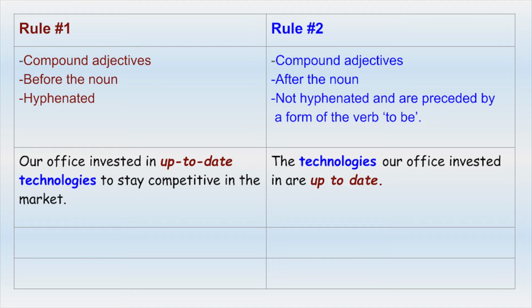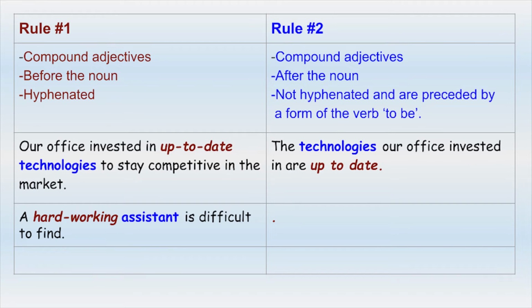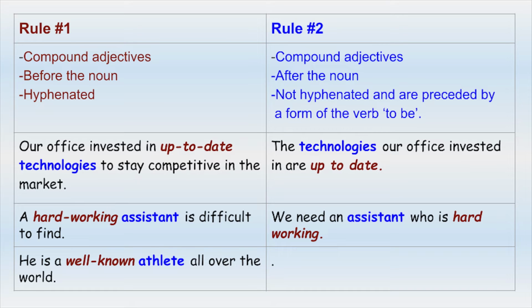The other example was, a hard-working assistant is difficult to find. The compound adjective hardworking is hyphenated. It comes directly before the noun assistant. If we rewrite the sentence to read, we need an assistant who is hardworking, no hyphen is used with the compound adjective hardworking.